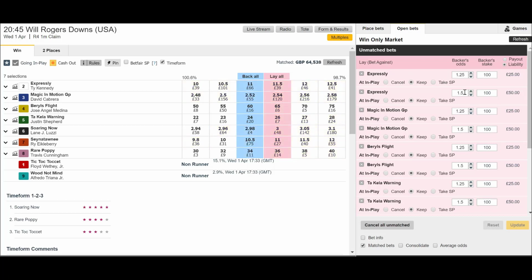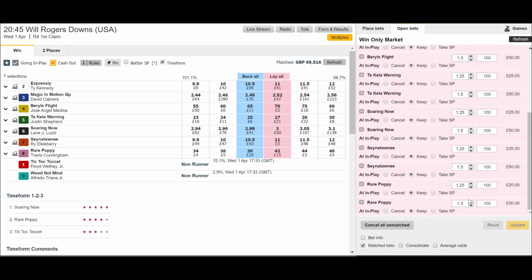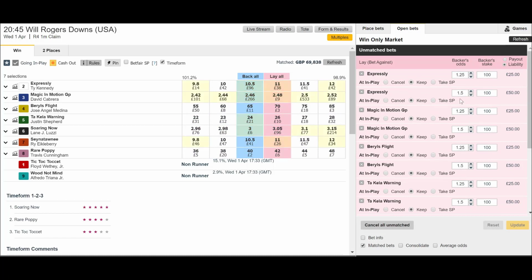So you can see what I've done here. I've gone in laying every horse at 1.5, but I'm also going to try and lay every horse at 1.25 as well, because if you have a feeling that it's going to be extra competitive, then getting two of these matched, 1.25 and 1.5, can be some very nice bonus profits, and it could be a nice approach to take. So as you can see, every horse is laid at 1.5 and every horse is laid at 1.25.